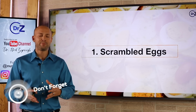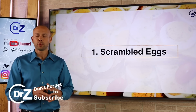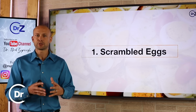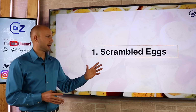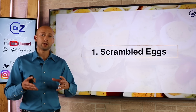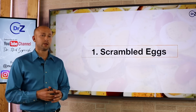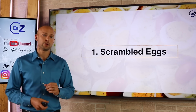Now, it's not bad, okay? It's not something that you need to avoid at all costs. But when we just talk about in general, the best way to cook an egg, scrambled eggs is not it. One of the reasons for it is because you're basically scrambling that egg and then you are putting a lot of heat to it at all different angles. So it's a high heat method to cooking eggs and is not considered the best.